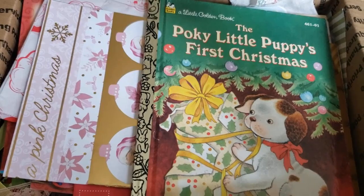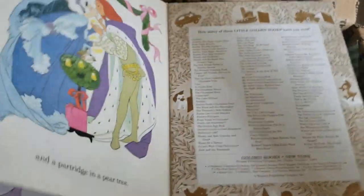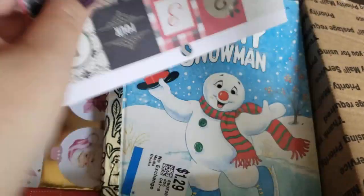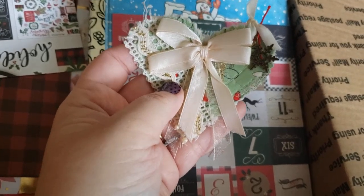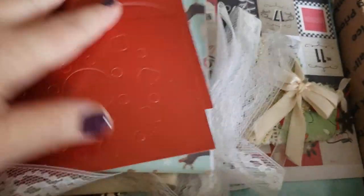This one is the Pokey Little Puppy's First Christmas, the 12 Days of Christmas, which is why there's some random weird colors in here, because this one has not your average red and green, but it does have red and green in there, so you could still use red and green. And Frosty the Snowman, which I need to get the tags off of those. Last I saw, her shop was closed right now, so I've got some more downstairs, so I think 2 of the boxes don't have one yet.